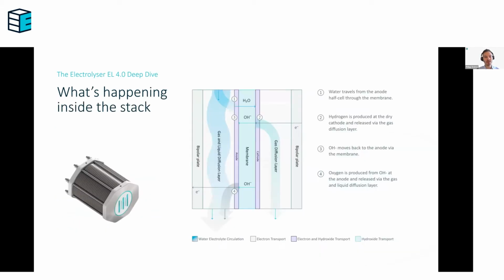Let's check out what's actually happening inside. As you might know, the stack is the key component where all the magic is happening. Here I brought you a slide where you can see how hydrogen is actually created. The water is passing through the gas and liquid diffusion layer, and then it enters through the membrane. Then hydrogen is created at the cathode and released via the gas diffusion layer. The OH minus is then recombining with other OH minus to water and oxygen, and water and oxygen is then transported back to the internal tank.